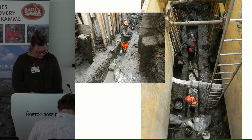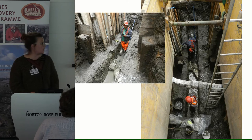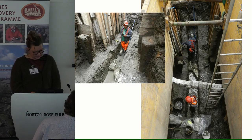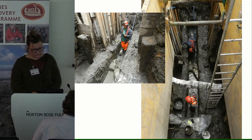The earliest remains were unearthed in a sondage dug into the base of Trench 5, which is the east-west running trench just south of the river wall. The natural gravels were partially exposed in the sondage at approximately 6 meters below ground level. Here's Jason, our geoarchaeologist, taking samples of the alluvium. You can see the tins in the section.